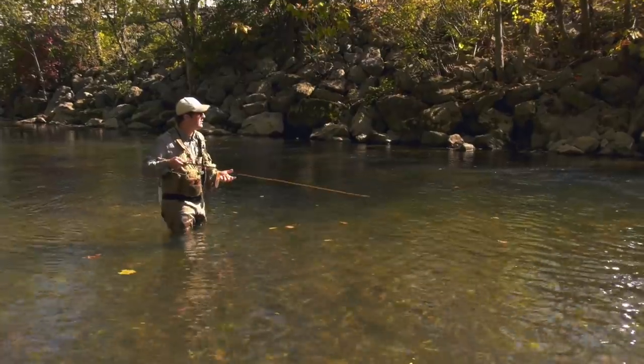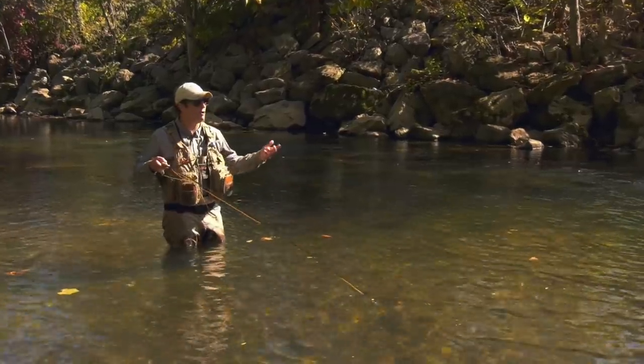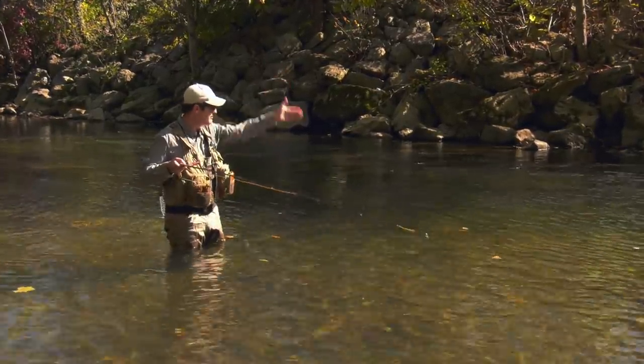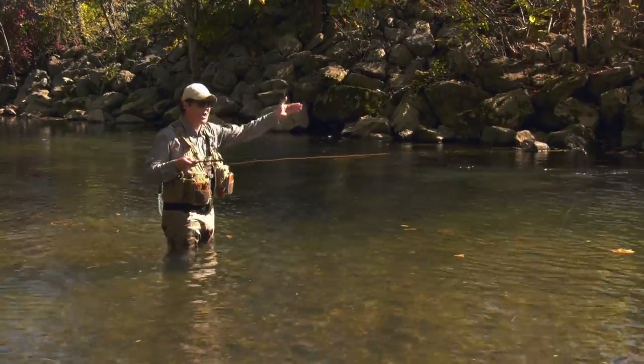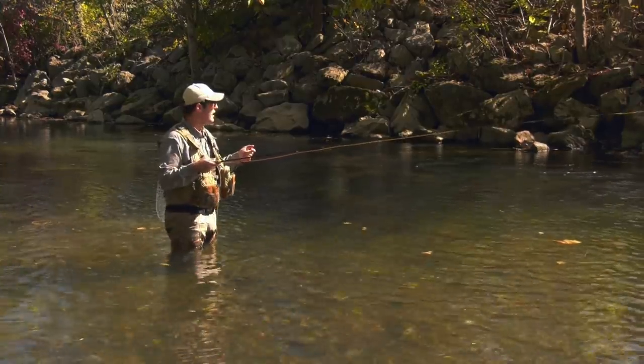Again, you're mimicking a forage fish or you know, an injured sculpin or an injured chub. You want to get that reaction strike. I'm trying to burn that fly back at a diagonal angle towards me. Oftentimes a pause between your strips can be beneficial and trigger a strike.